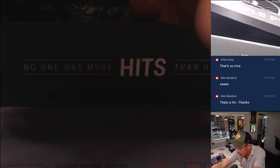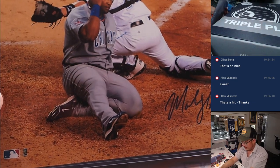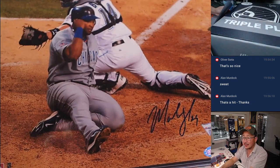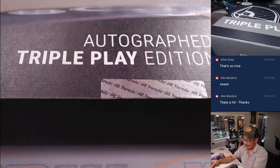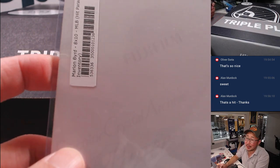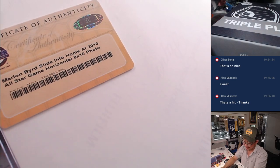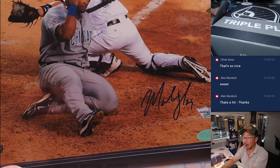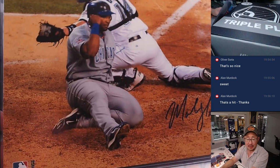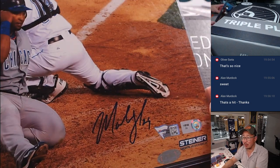Should be a photo in here. And it is Marlon Byrd. Remember Marlon Byrd? There's the authenticity right there. A former All-Star, Marlon Byrd. That's for the Cubs. That's going to go to Nick Stober. Nick Stober probably remembers Marlon Byrd.